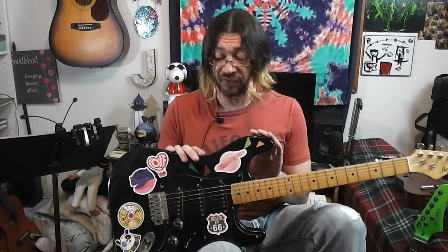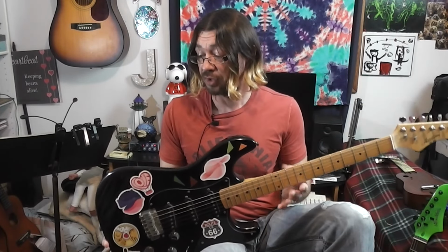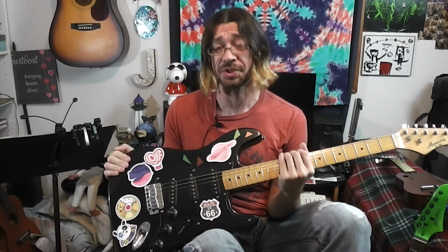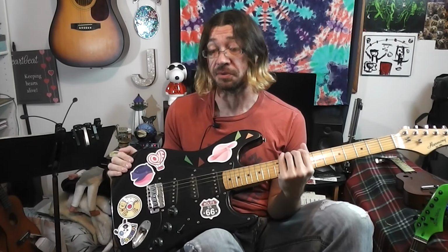But yeah, the finish has held up pretty well. It's got some chips and dings in it from over the years. But this is a guitar, people always ask me, how does it hold up over time? This one, I can attest to the fact that it holds up over time. I've beat the hell out of it, and it shows.